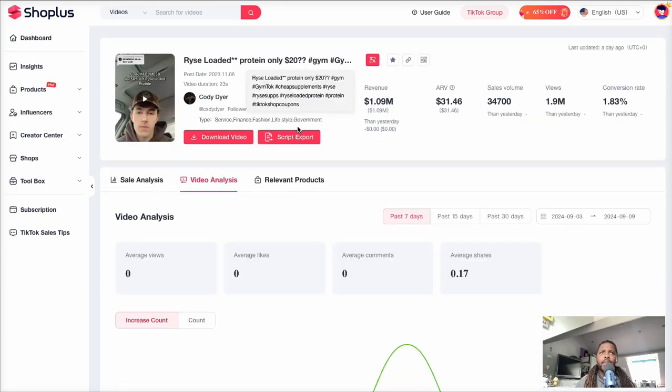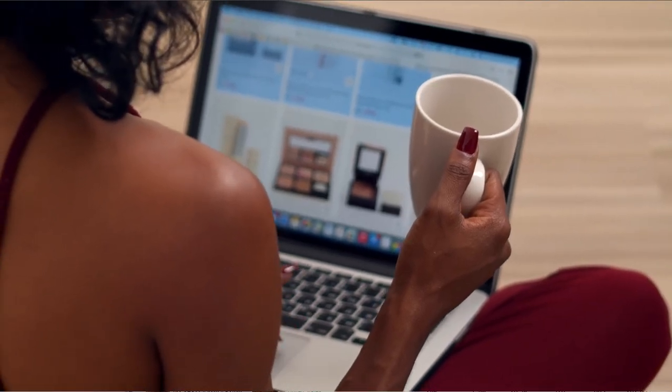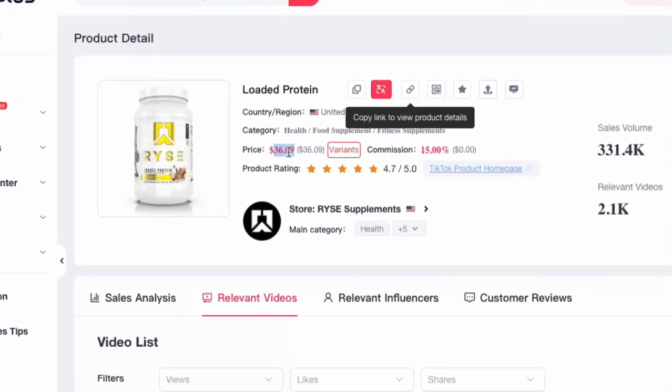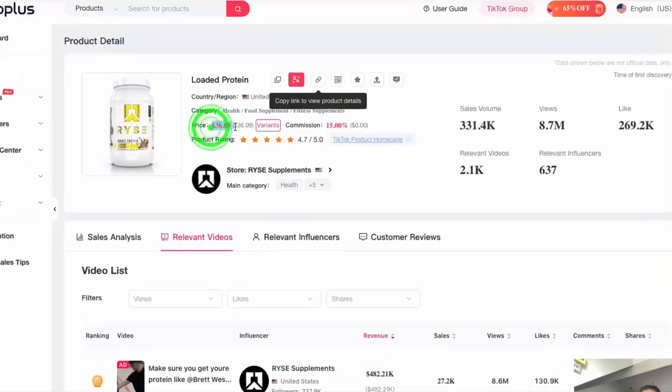This is the creator that we are talking about. We can see here that they are promoting a product called Loaded Protein here, so it's kind of a pre-workout or health food supplement type of situation there. We can see really good product, really good rating. Now it's $36 per unit, so that means if someone buys this product from the creator's video, from the TikTok Shop affiliate, they will pay $36.09, and the commission that the creator will get paid is 15% out of that.